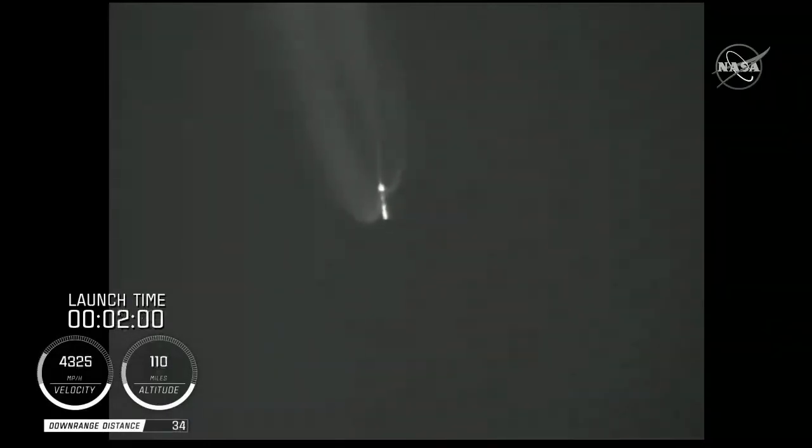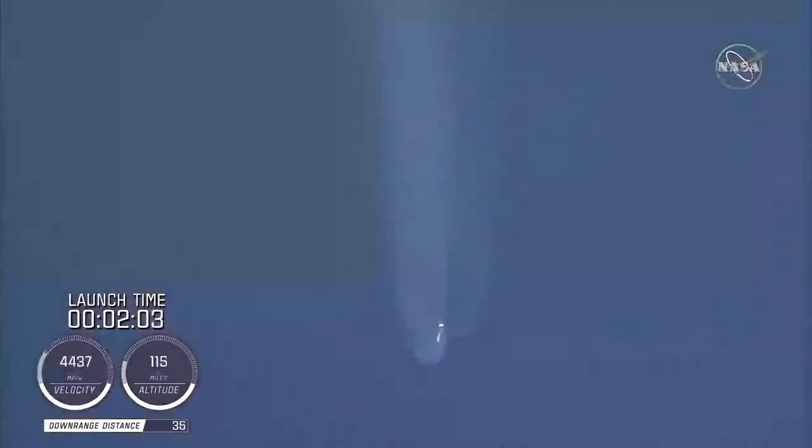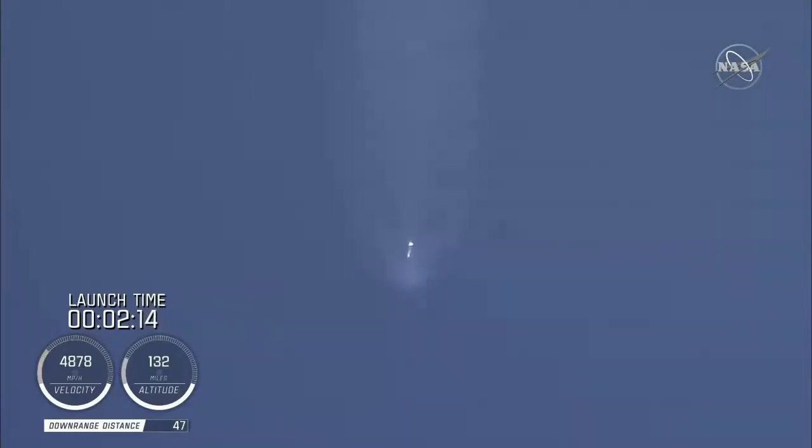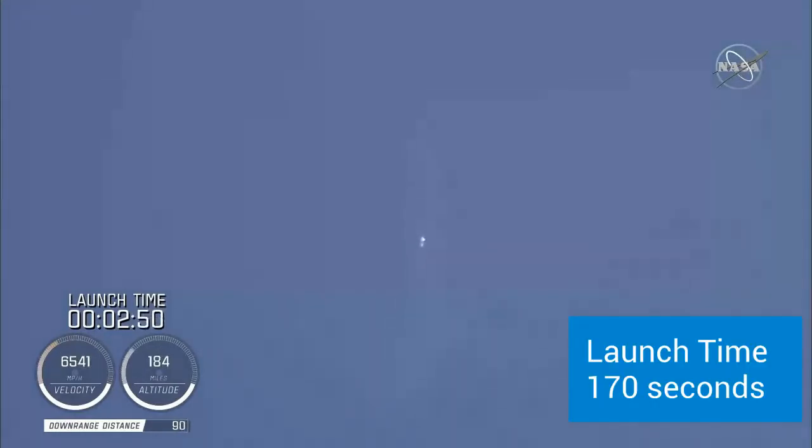And the vehicle has gone to closed loop guidance. Vehicle body rates are responding nominally at this time. And coming up on 2.5 minutes into flight, the RD-180 is throttled down slightly as expected. Engine response continues to look good. At this time, the vehicle is 50 miles in altitude, 85 miles downrange, traveling at 6,000 miles per hour. And the Centaur reaction control system is now pressurizing to flight levels.